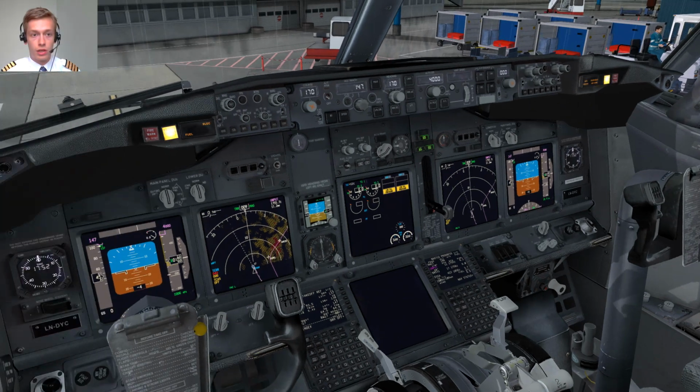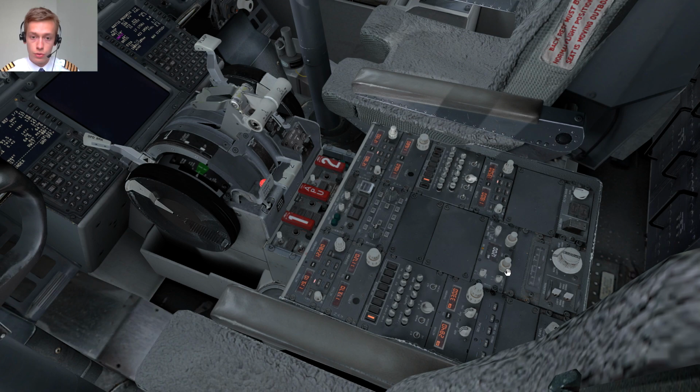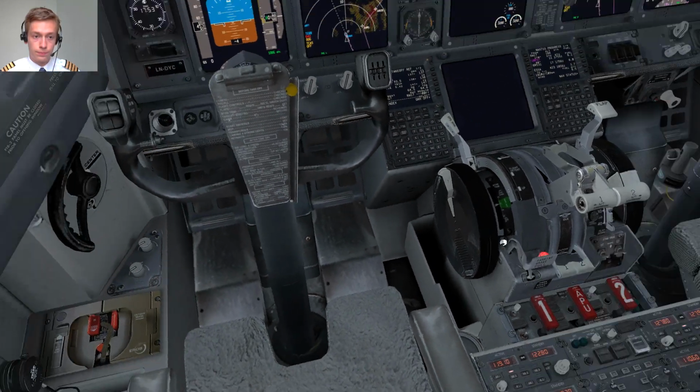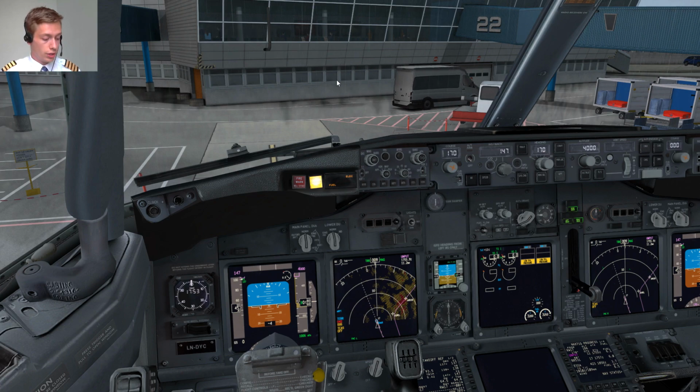Alright, so initially climb to 4,000 feet and we'll set our squawk code to 2651 in the box. There we go. So now we have a clearance, maybe it's a good idea to review our departure.